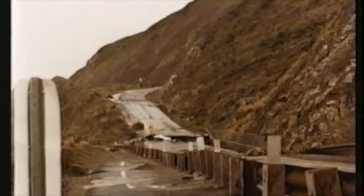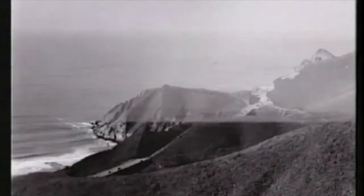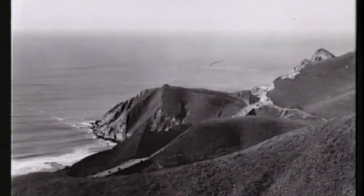Ed, what was Caltrans' role at this point in time? Well, since it's a state highway, Caltrans' job is to, of course, maintain it and repair it. And I assume they were in the process of repairing it at that time. I took that picture from the old original Highway 1, I think, at the top of Montara Mountain. Same location, looking northwest. And you can see part of the Ocean Shore right-of-way.